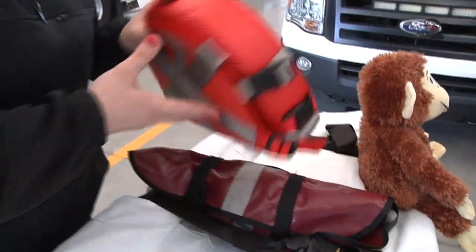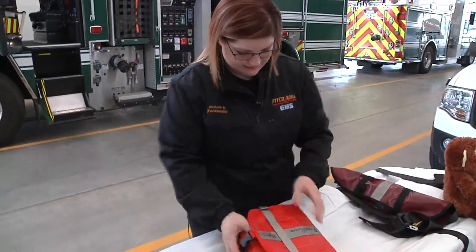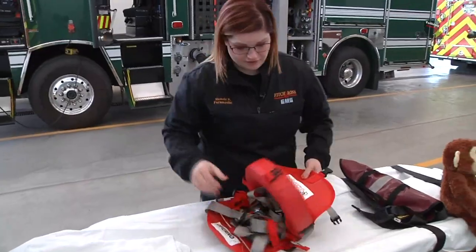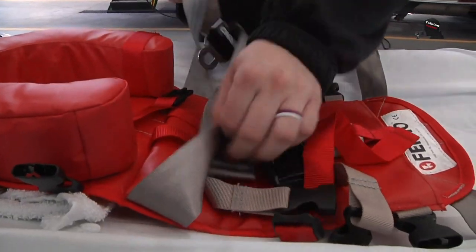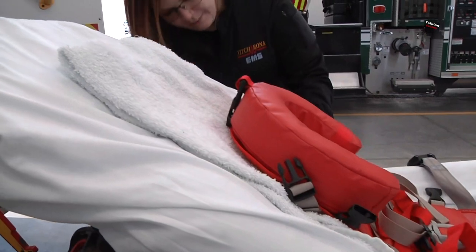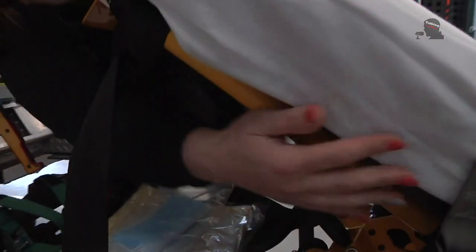So this is our NeoMate. It is our brand new device. Essentially a portable car seat. It also is a space saver because it folds up like this. By unbuckling it, it has everything we need inside, as well as a head cradle. So we just unbuckle it, open up all the straps as such, and it attaches to our cot.